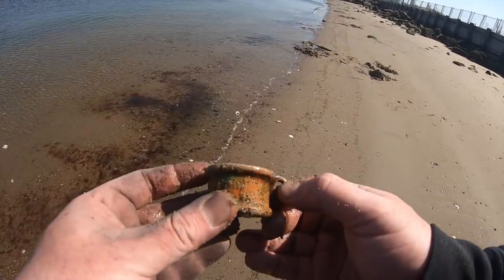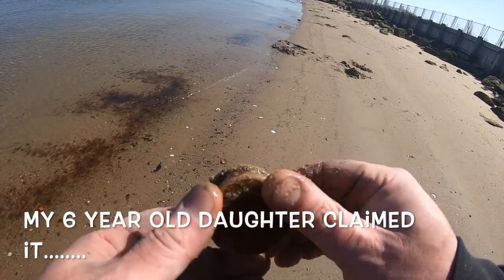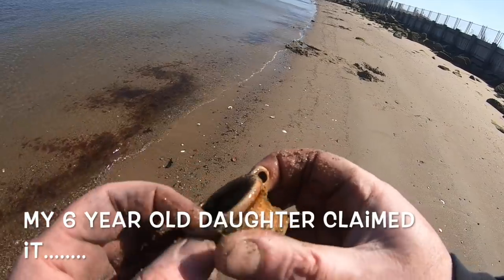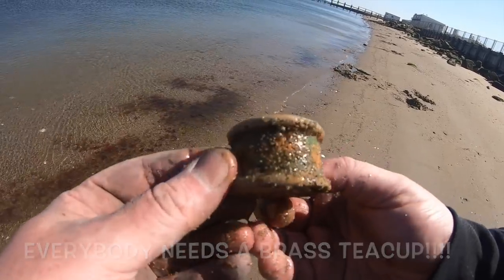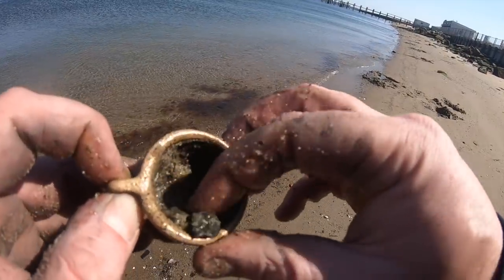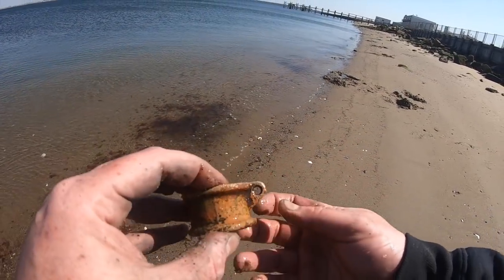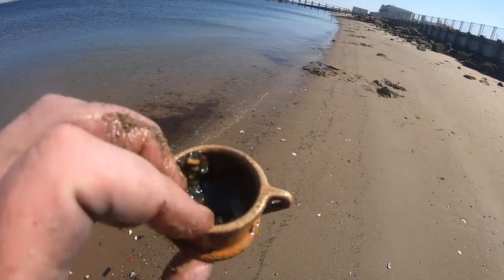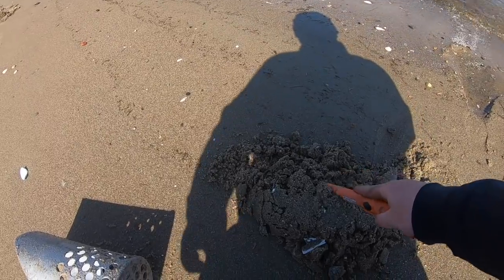Look at this. It's made of brass. It's an old teacup. Anybody have any ideas in the comments? This is really cool. Let's wash it off a little more. Antique, whatever it is. Yeah, as I'm moving over, I'm starting to hit a hot streak here.